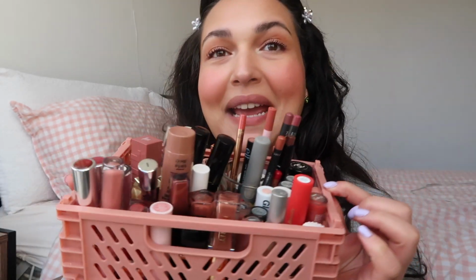And this is my little big crate of lip products. I have a hard time getting rid of lip products, and I have a hard time changing lip products, and honestly just remembering to use lip products, but let's put something fun on today. I've been using this e.l.f. Pout Clout Lip Plumping Pen quite often. Maybe let's try, I don't know what vibe I want.